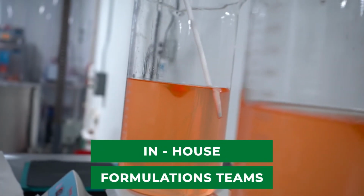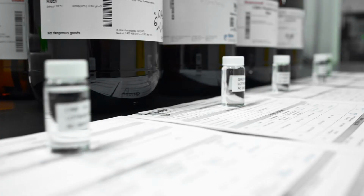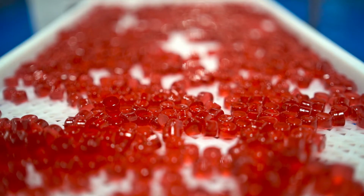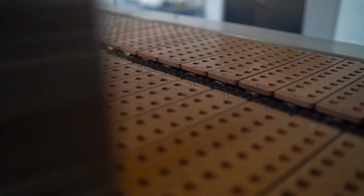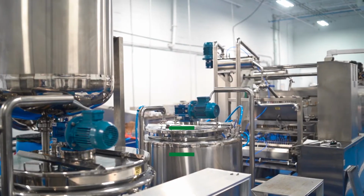We also feature full in-house formulations teams for custom runs. Want to roll out a new flavor or a different potency? Our team has the flexibility to handle it quickly and professionally. Our vertically integrated manufacturing capabilities can help you adjust with the market, scale up as demand increases, and maximize your business. We have what it takes to support your growth.